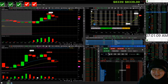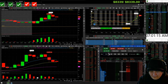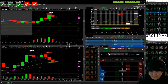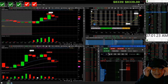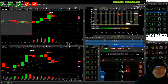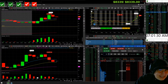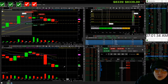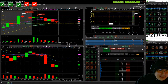HUSA is a little bit risky of a trade for sure. Boom, boom, boom. Double bottom. We'll see what happens on HUSA. This could be, oh, JAN, $4 entry, 420 entry right there on JAN. JAN has a $4 entry. This is an entry for JAN. This is another great trade right here.